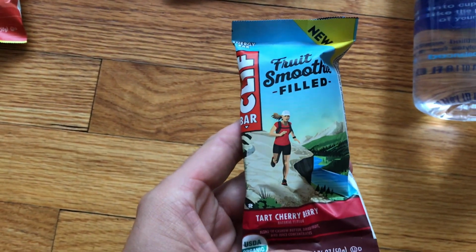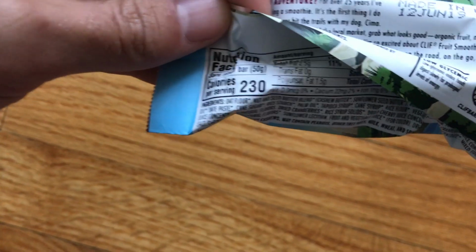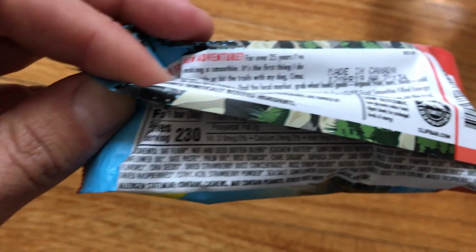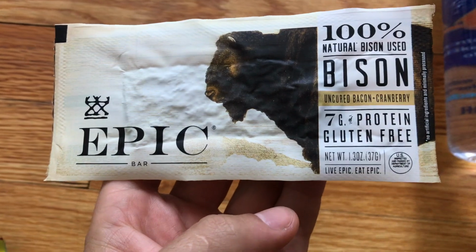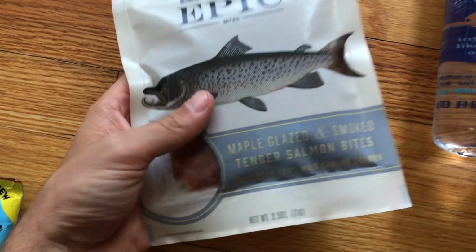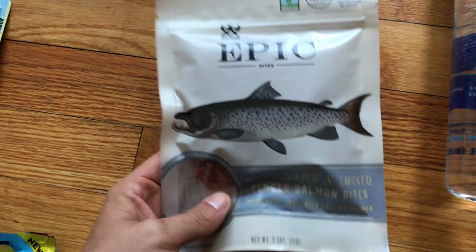Then I have a couple of fruit smoothie filled Clif bars, part cherry berry, and this bar is going to be 230 calories. And then I also have a strawberry banana one, that's 230 calories. I have the Epic Bison bar again with uncured bacon and cranberry, 7 grams of protein and about 130 calories, 70 calories from fat. And then I really love salmon, so I also have some maple glaze and smoked salmon bites. This is 2.5 ounces for the package, and 100 calories per serving, so it's basically going to be about 2 more Epic bars within this packaging here.